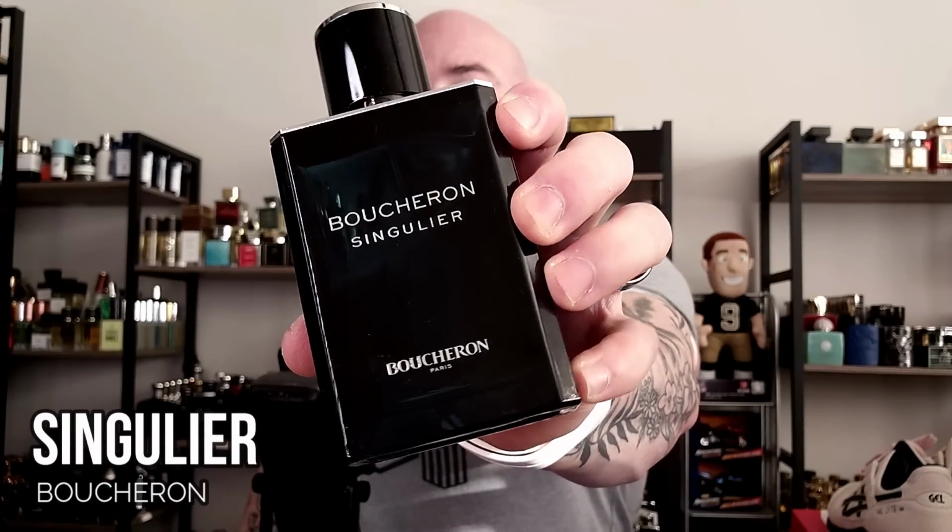Boucheron Singulier. If you like blue fragrances and you like that old school masculine spiced aromatic smell, you'll probably like this. It has a little bit of that modern blue synthetic smell with the old barbershop feel, a true aromatic fougere, spiced greens, lavender, all that good stuff. It's really good. It's a timeless style with the modern twist. It's not just one of these youthful Sauvage-like, Bleu de Chanel-like modern blues. It kind of gives elements of that with the old that's always worked and is timeless.